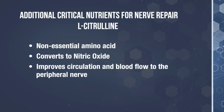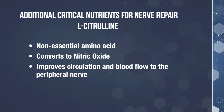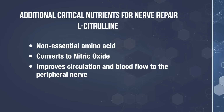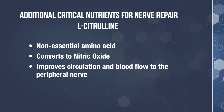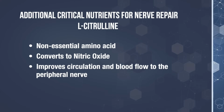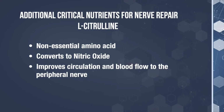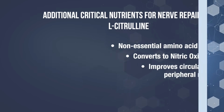On the other hand, L-citrulline has the ability to bypass the liver, allowing it to then be converted to L-arginine, which will result in nitric oxide production. So what I'm saying is, in order to raise nitric oxide levels in the body and improve circulation and the delivery of vital nutrients to the nerves, your nerve support supplement should contain L-citrulline and not L-arginine.